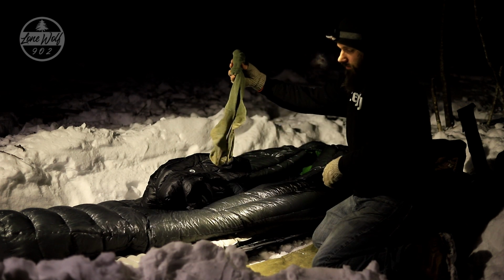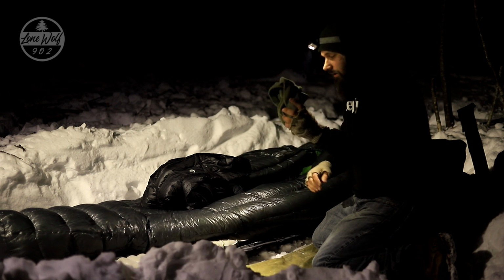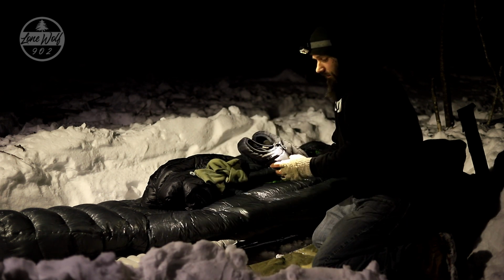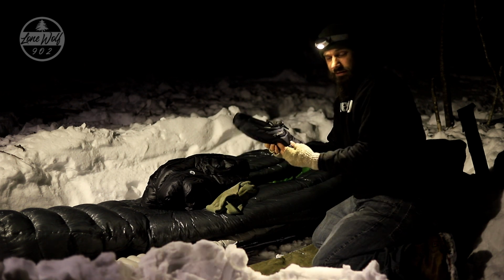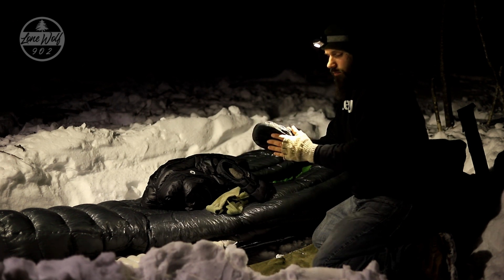So these are really long military socks. They go all the way up to my knees. This is what I wear when I go winter camping, keep my legs warm as well. And then I got these slippers. So these are not down slippers. These are actually synthetic filled slippers. And I've had these for almost 10 years now.